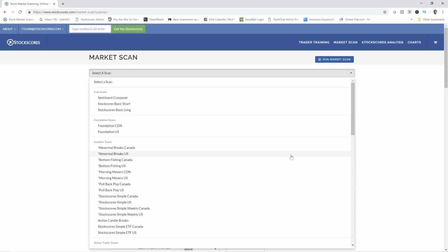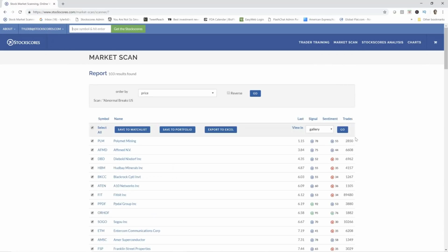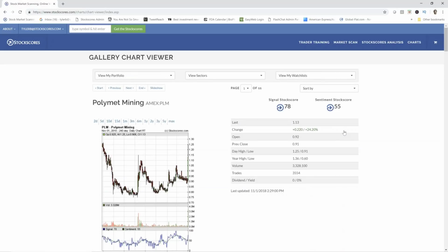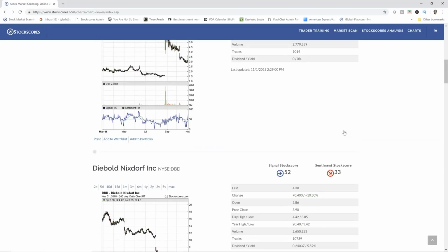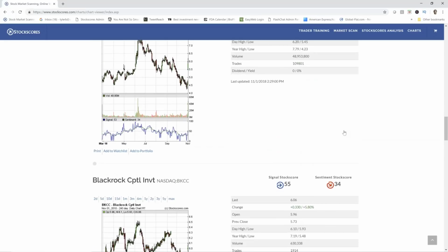And so I can select a market scan and I can run it, and it goes through every stock that trades. In this case, I did a scan on the US market. It went through every stock that trades on the US market. There's probably 7,000 or 8,000, and it found 103 that meet the criteria of that strategy. And then I can just cycle through them and look for the right chart pattern for that particular strategy.